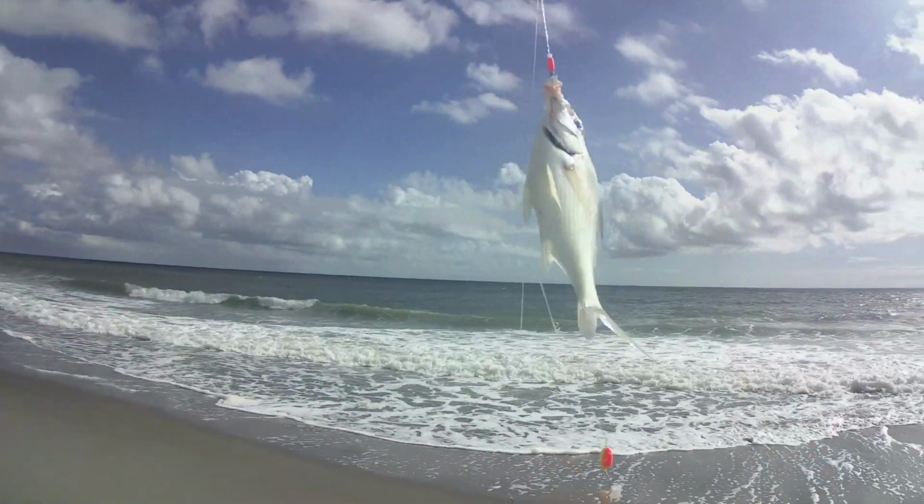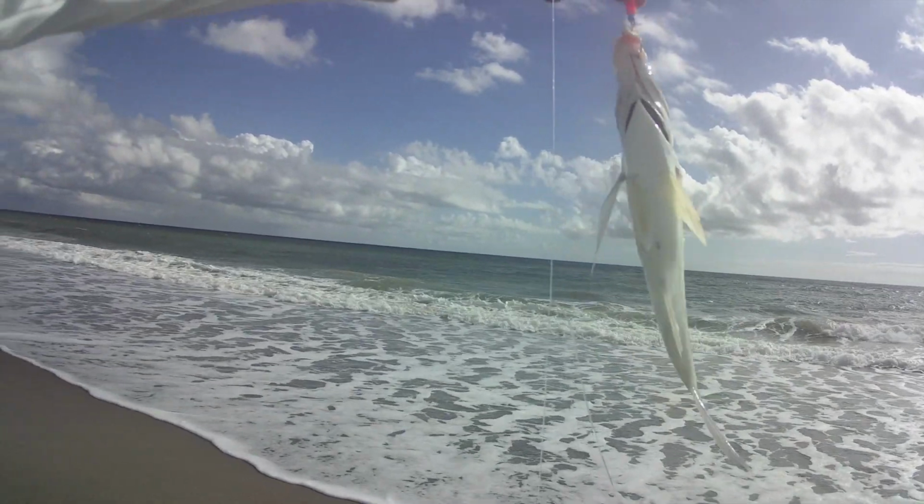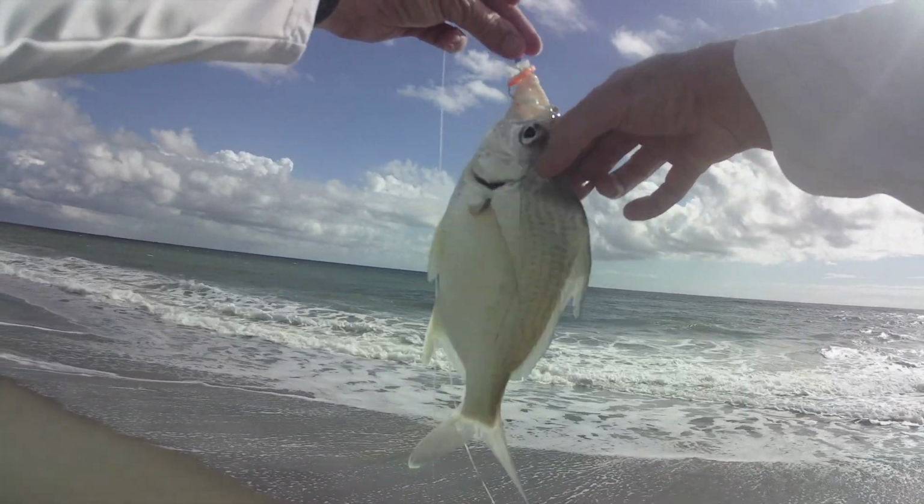Gonna add another species on there. Some people call these sand perch, overgrown mahara, trumpeter fish, whatever you happen to be. But it's a pretty good sized one.